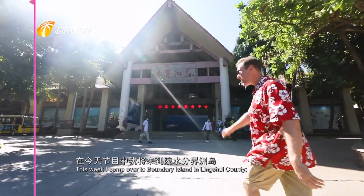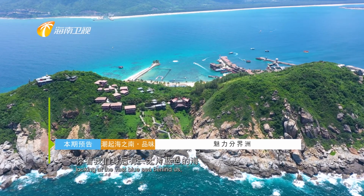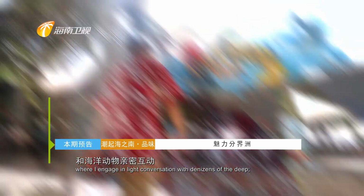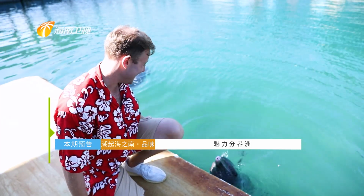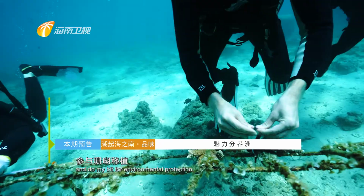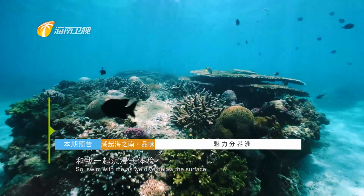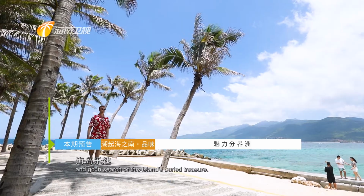This week, I come over to Boundary Island in Lingshui County. 你看我们身后有一大片蓝色的海，然后中间有一个孤独的白色的帆船，真的绝对太美了哈。Where I engage in light conversation with denizens of the deep. 这些鱼就是跟着我们。Descend to the seabed and do my bit for environmental protection. So swim with me as we dive below the surface and go in search of this island's buried treasure.